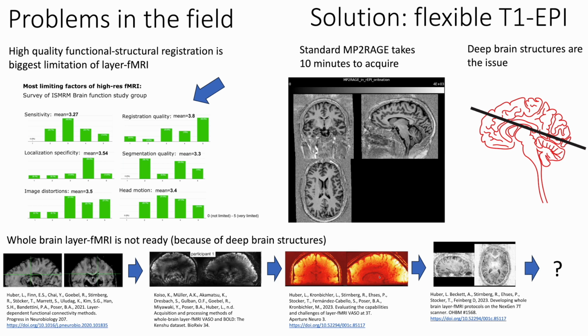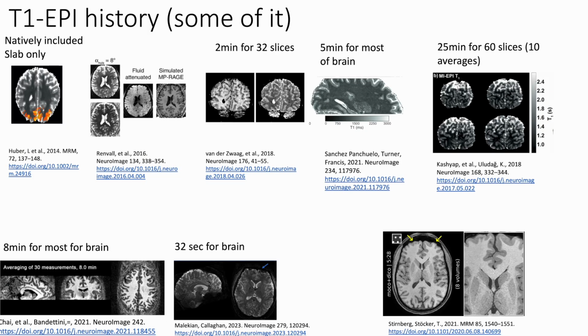So Renzo, yes. Can I ask a question here? I'm actually really surprised by that, because I always thought that the images themselves for layer fMRI seem like they would be, especially MT weighted, if we do that, high enough contrast that you can actually use those as the anatomic references. It seems like where there's no issue of registration, that's the best solution.